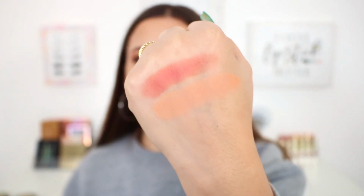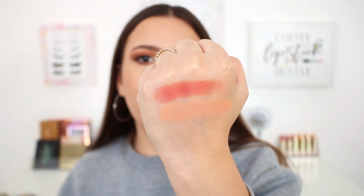The primer infused blushes from e.l.f. are actually a very similar formula to the bronzers in the sense that they are crazy pigmented. You want to have more of a light hand with them, and they last a really long amount of time. I do find the blush to be a little bit more of a powdery formula compared to the bronzer, but I just think that has something to do with the color or the pigment.